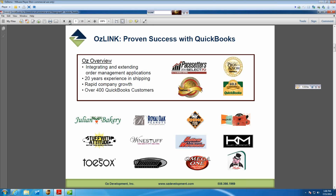Recently, we won a number of awards in the supply chain space, the Pacesetters Awards for a fast-growing company. A couple of supply chain magazines have recognized our success with customers, which again, we feel honored, to be able to drive value in those customer scenarios and create rapid payback in streamlining their warehouse and their operations. And then finally, we're a gold partner with QuickBooks, so we have a lot of experience in working with and extending QuickBooks.